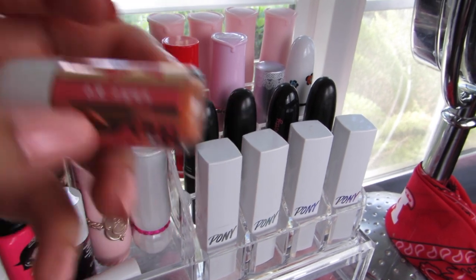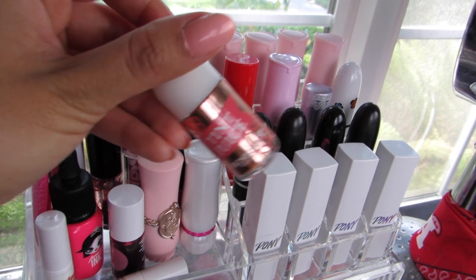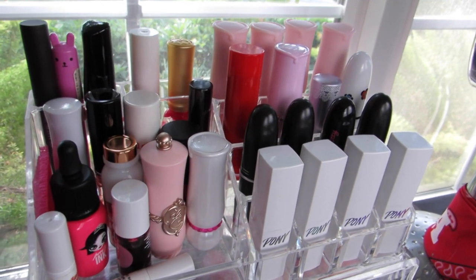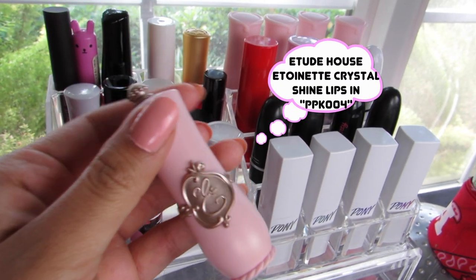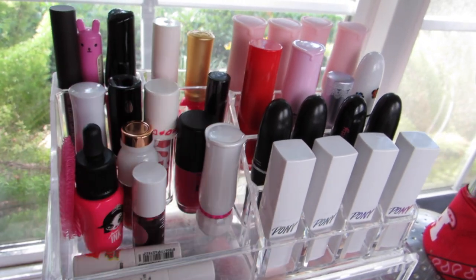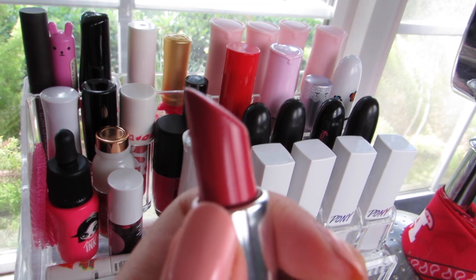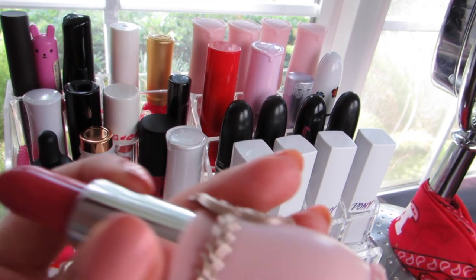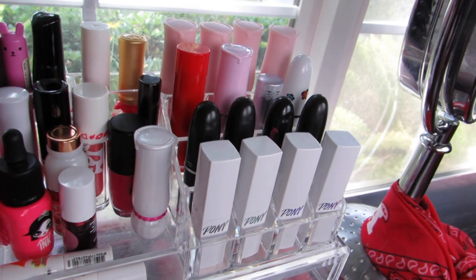Coral berry. I don't know why they call that coral berry. What do berries have anything to do with this? Well, I like this lipstick a lot. This is the Etude House, sorry guys, I know you hate it when I call it that, Etoinette lipstick. It's this really, really pretty pink color, and it has some glitter in it. It's just really pretty. And look at the packaging, isn't it so nice?